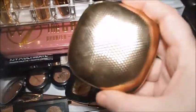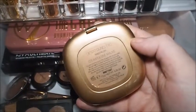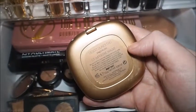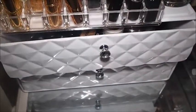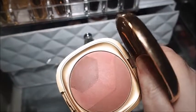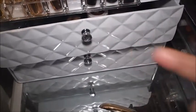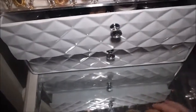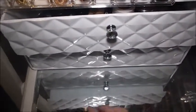Then we've got this Kiko blusher. It's in 03 Impulsive Mauve, and I don't really know why I got this, because I'm not a mauve type blusher girl. I'm more of a peachy blusher girl. Peach blushers suit me a lot. Mauves don't. It is pretty, don't get me wrong. It's got a really pretty sheen, and that light pink shade is really pretty. So I'm going to try it out and see what I think. The packaging is just gorgeous, isn't it? I really like that. So let's choose that.